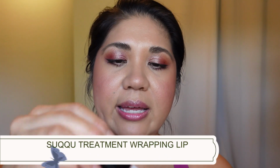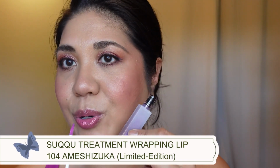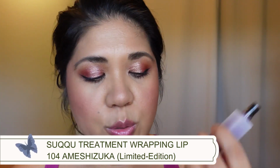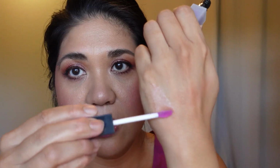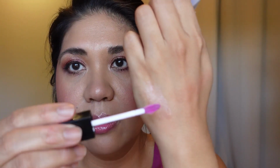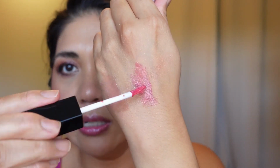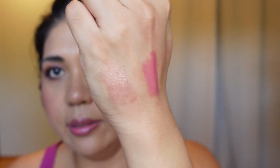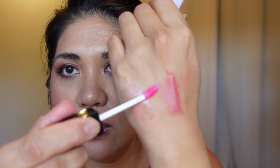Again, this is the one that comes in the anniversary set. It's like a purple berry. And let me do a really quick swatch for you of how it's different from the other one. I have the shade 05 in the same product. And then I have the shade 101, which was my favorite lip product all year. I'm almost out of this.